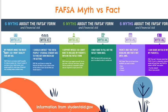I only have to fill out the FAFSA form once. Nope, you do it every year in October, every year that you're in college. There's only one FAFSA deadline, and that's not until June. That is not correct. Everybody has a deadline, whether it's state, school, or federal, so you really want to get this done as soon as possible. October, November is the best time to do it, no later than March 1st. You don't want to deal with no more money left in the bucket.